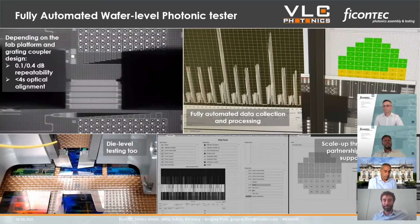Maybe this is a question for Torsten. I got the question. We're working on solutions for very high and low temperatures, but vacuum we have not considered yet. It would also be difficult to get the motion control into the system because the active alignment units come from the top. Yeah. And we have another question.